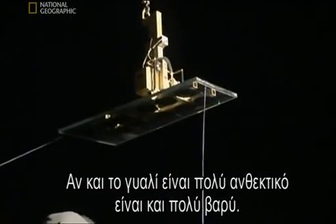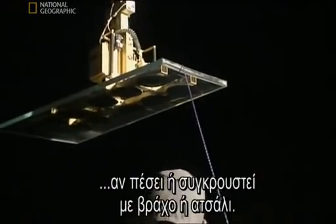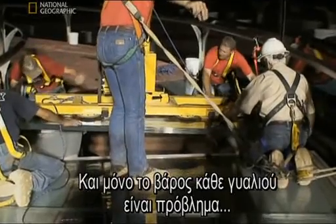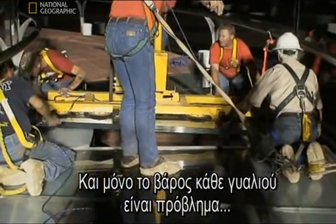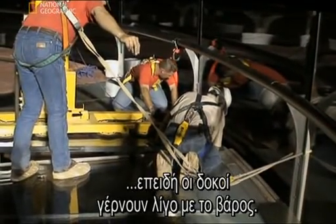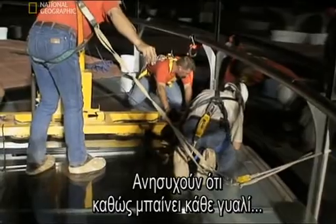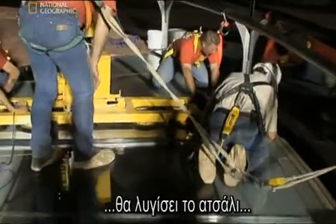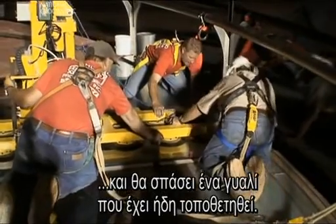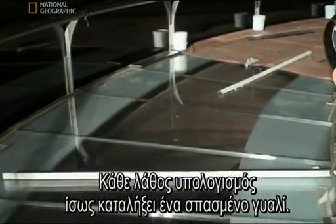Although the glass is very strong, it is also very heavy and can break under its own weight if it falls or collides with rock or steel. The sheer weight of each pane presents a problem as the engineering team prepares to install the glass walkway. Because the box beams bend slightly under weight loads, the team worries that as each pane is placed, it will cause the steel to bend and possibly break a pane that's already been installed. Any miscalculation can result in a shattered piece of glass.